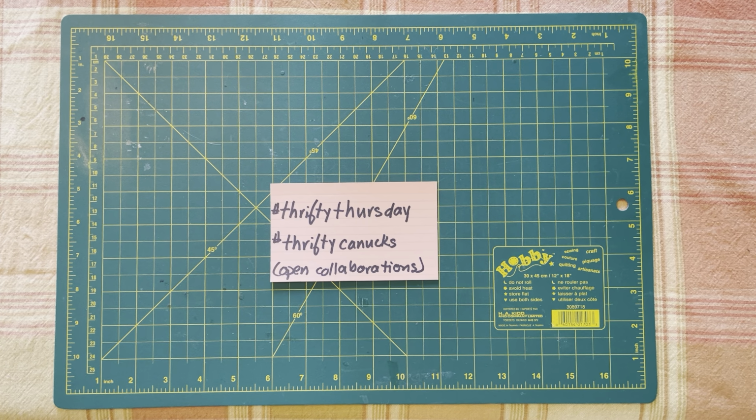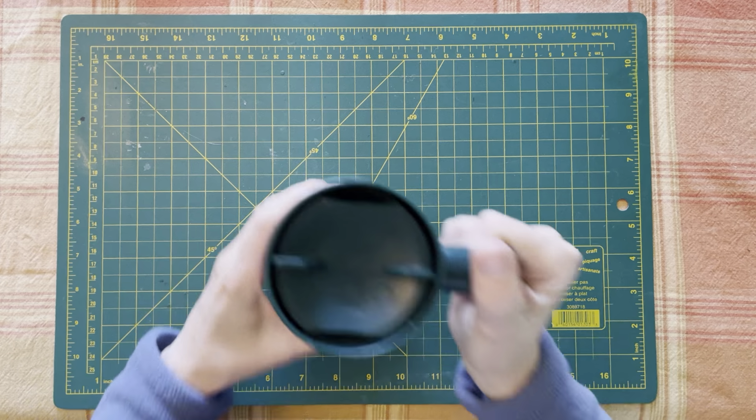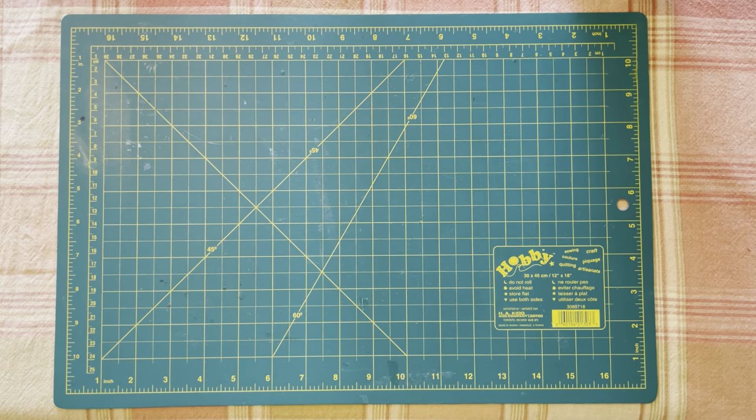Today, we are going to be doing a Thrifty Thursday Thrifty Canucks open collaboration where I review items that I have been able to thrift and a couple of bits and bobs that I have been able to acquire at retail price. So let us get started. I have a nice Mondo cup of tea to keep me fueled through this, not that it's necessarily large.